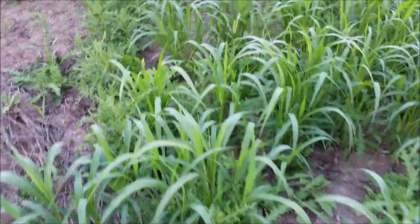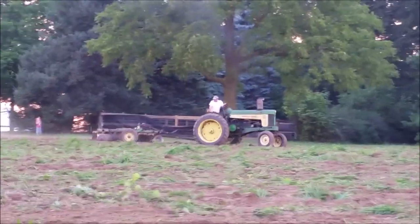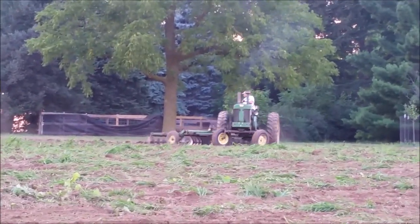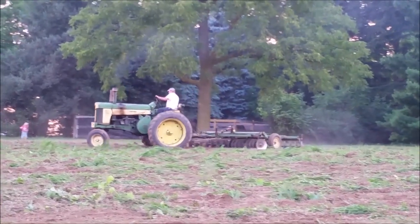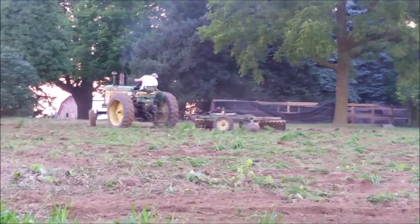Having a late season planting, you know, we're organic, we don't spray. Just because it's acceptable throughout the industry does not mean it's safe. So we're gonna just stay away from it. We're keeping our no debt farm going on these old tractors and old equipment, and everything works just fine.